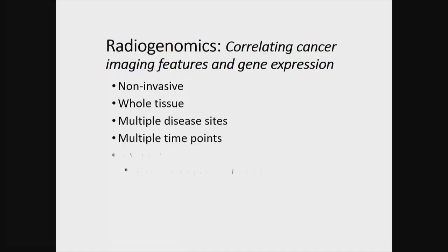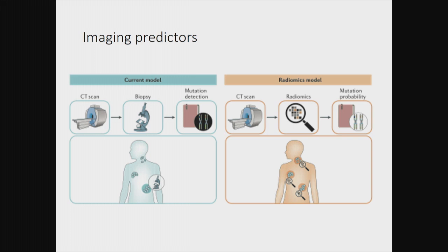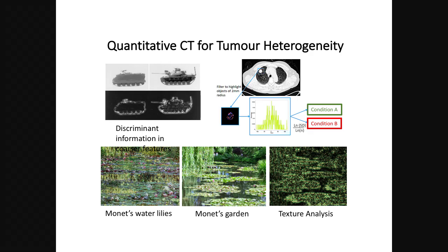What about radiogenomics? I just want to mention this. Or radiomics, it's non-invasive. It looks at the whole tumour. It looks at multiple disease sites, multiple time points, and it's dirt cheap, okay, as a baseline study. Everybody gets a baseline CT scan, okay? And so this is the current model: CT, biopsy, mutation detection. Radiomics is CT scan, radiomics, and then mutation probability. And it's a bit like the idea of looking at Monet's water lilies. This is the actual garden. This will be the texture analysis, okay?